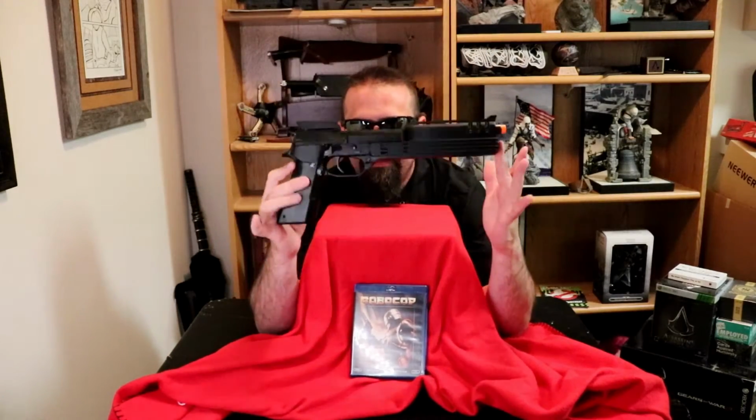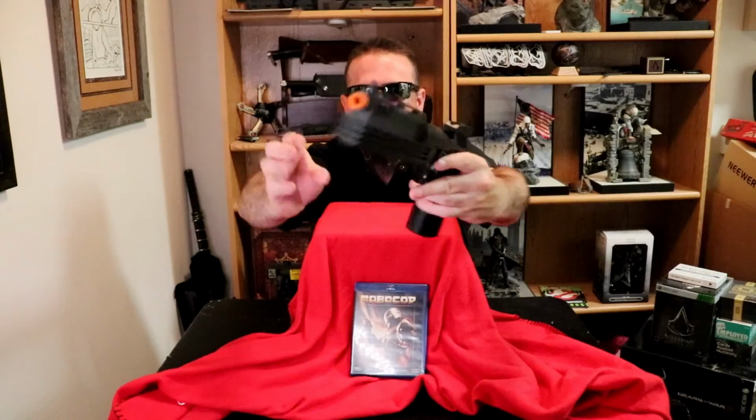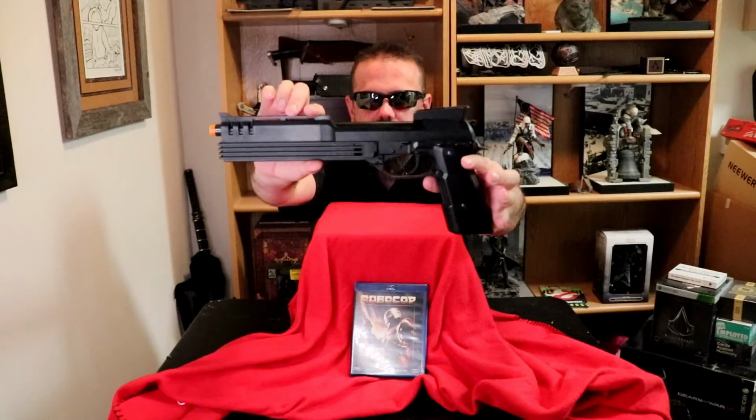But his weapon was ridiculous. Like the gun he had, which was called the Auto 9. Just a huge honking gun. Well, in my collection of stuff, I actually own the Auto 9. This is a replica of his gun that was used in the movie. And this thing, which is really funny, is actually an airsoft gun. So it shoots little pellets out of it, and it has two features: single shot and full auto.